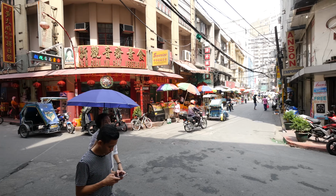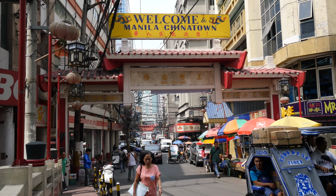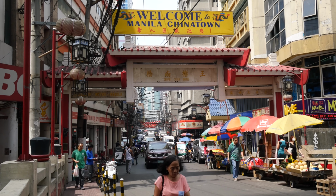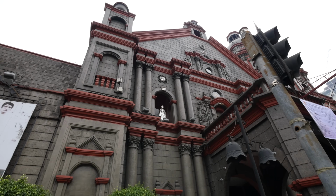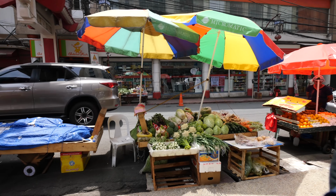Something interesting about Binondo that I really wanted to share with you is that it is one of the oldest, if not the oldest, established Chinatowns in the world. It dates back to 1594 when the Spaniards set this area apart for Chinese to settle, which is across the Pasig River from Intramuros, the Spanish area of colonial rule in Manila.